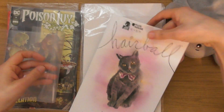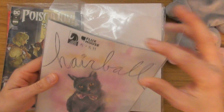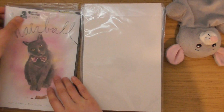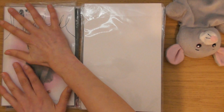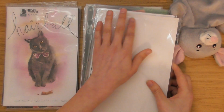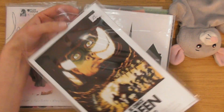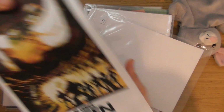So I think this one's cover A. I also want to get cover B. I can't wait to read that. It's going to be brilliant, I think. So I haven't opened any of these yet. All I've done is took the sticky tape off the back. And some of these, like this one, I really want to get inside and see what it looks like.